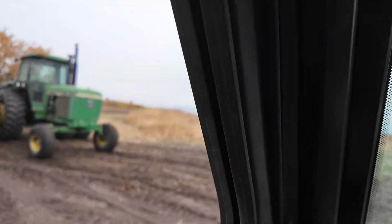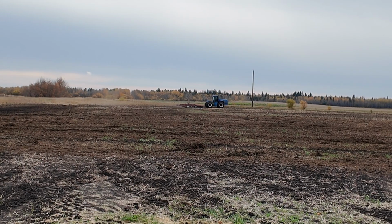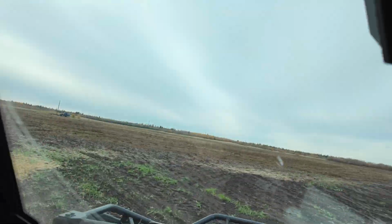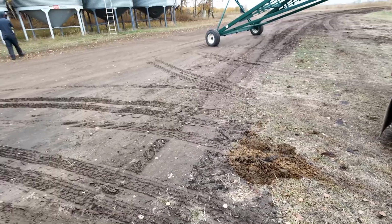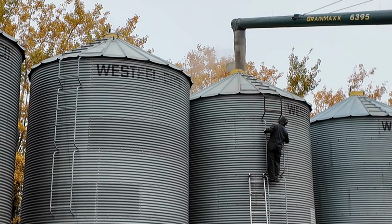Randy just moved across here. He's going to disc in this manure mix. Pungent, to say the least. Stings the nostrils. Yummy! Oh, lots of room.